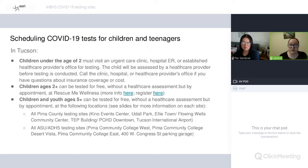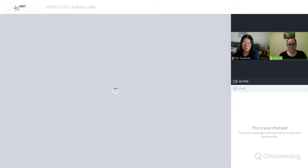Children ages 2 and up can be tested for free without a healthcare assessment, but by appointment at Rescue Me Wellness. For more information, you can click on the blue link or register also on the blue link. Children and youth ages 5 and up can be tested for free without a healthcare assessment, but by appointment at the following locations. See slides for more information on each site. All of the Pima County testing sites and all ASU ADHS testing sites.